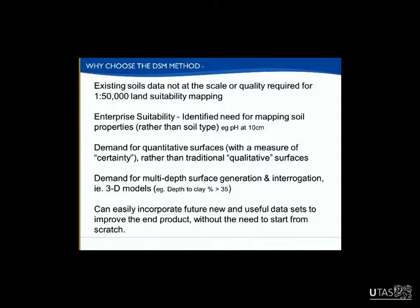And also there was a demand for a quantitative surface rather than the traditional qualitative approaches. And by using those soil properties, we could also do 3D analysis and multi-depth generation work with the data. And of course, as new information comes on board or a new survey is undertaken, we can easily incorporate new information into the digital soil mapping approach.